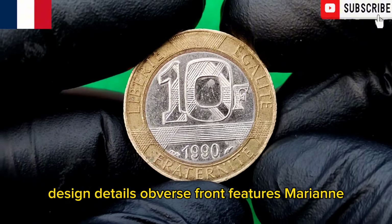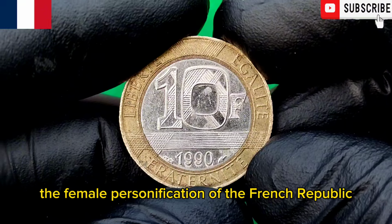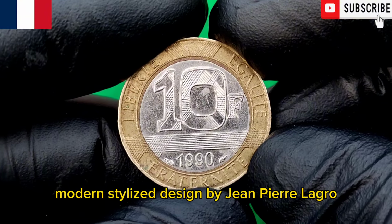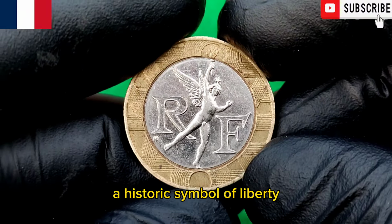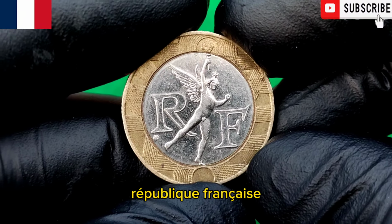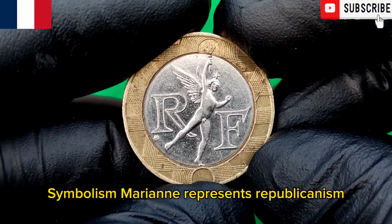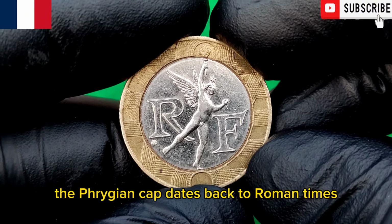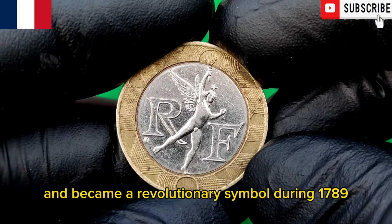Design details. Obverse, front. Features Marianne, the female personification of the French Republic. Modern, stylized design by Jean-Pierre Legros, with Marianne in profile wearing a Phrygian cap, a historic symbol of liberty. République Française. Symbolism. Marianne represents republicanism, reason, and liberty. The Phrygian cap dates back to Roman times and became a revolutionary symbol during 1789.